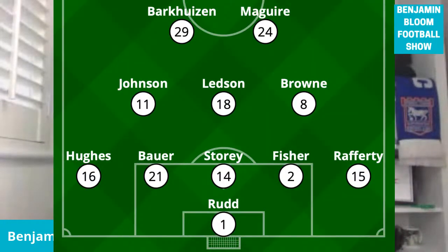We ummed and ahed about what the Preston shape would look like, and we were pretty much bang on with this, weren't we? Three at the back there with Rafferty and Hughes as wing backs, tight three in midfield, and basically two runners up front in Barkhausen and Maguire. And as I said, it was a very early goal in this one for Brentford, getting the lead here on 4 minutes.